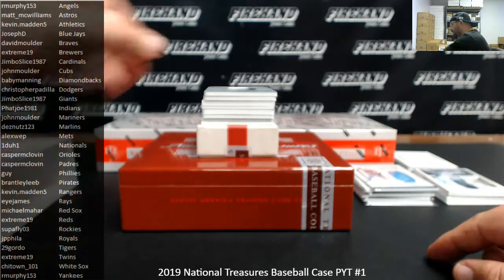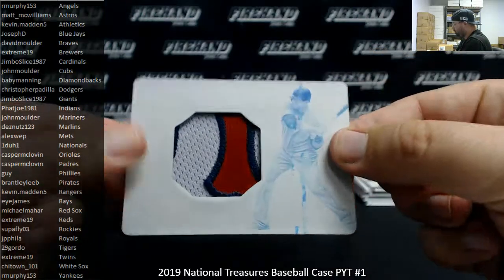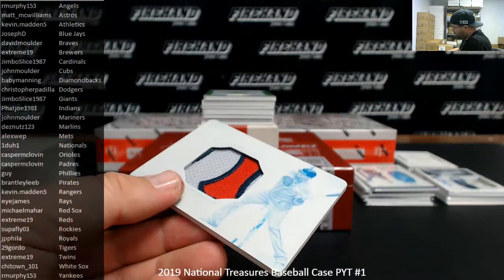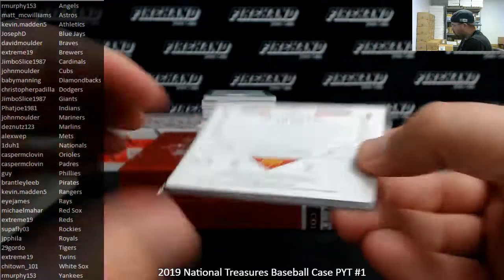I believe this is Big Poppy is our first one. Colossal patch, Big Poppy. The cyan printing plate. Uno de uno. Red Sox going to Michael Mayhor. There we go. 101. It says so on the card.